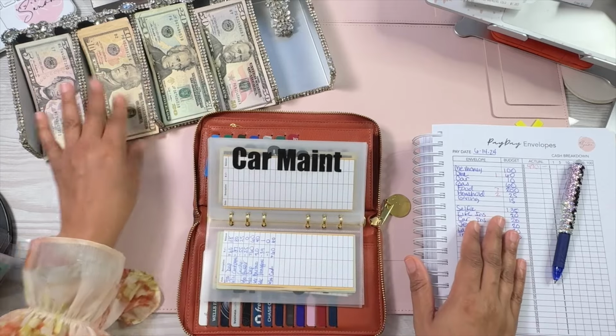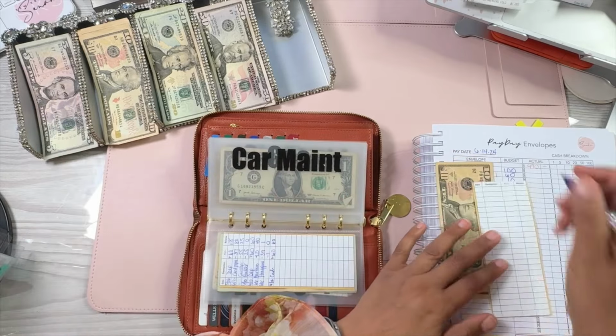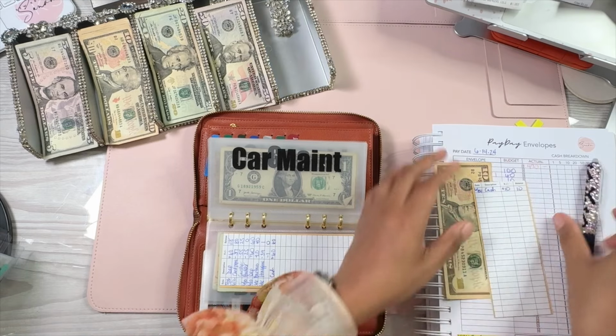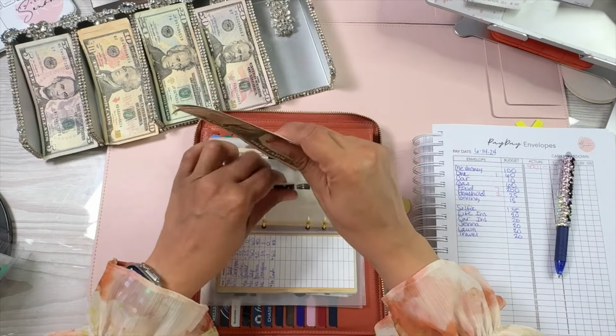Car maintenance is going to get its usual $10 for tips at the car wash. I keep saying I'm going to slow up on the car wash, but we'll see. I hate for my car to be dirty, and the pollen is just like, I can't take it. I have to go to the car wash.